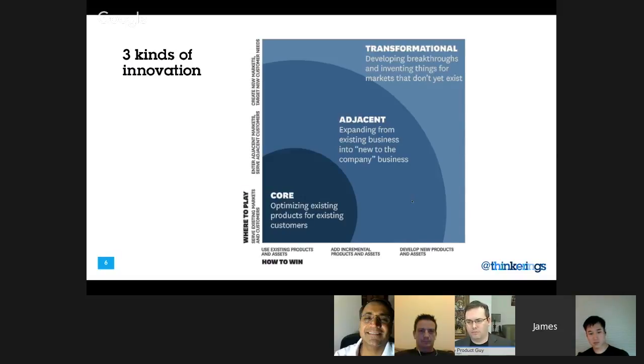And basically the first is down in the lower left corner, and this is core innovation. So this is all about optimizing your existing products for your existing customers. So this is adding new features to an existing product, and making it better, making it competitive. If a competitor comes out with a new feature, taking that and either replicating that feature or maybe even extending it a little bit. But that's core. The idea is that these are existing products and these are existing customers.